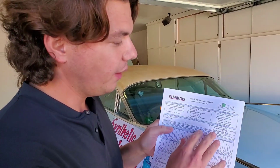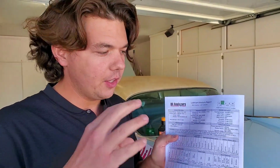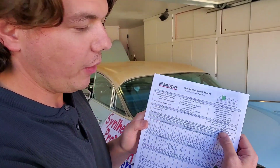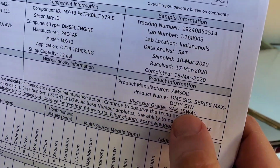Now this is a little different for a diesel engine because it has high soot, and the soot adds some thickening and some other elements to it that need the additives that are in this specific oil we used, and that's the AMSOIL Max Duty diesel oil.